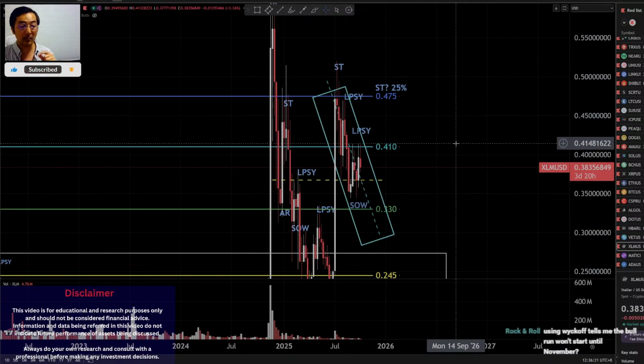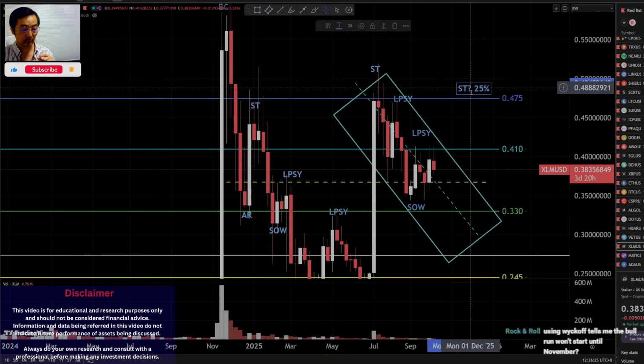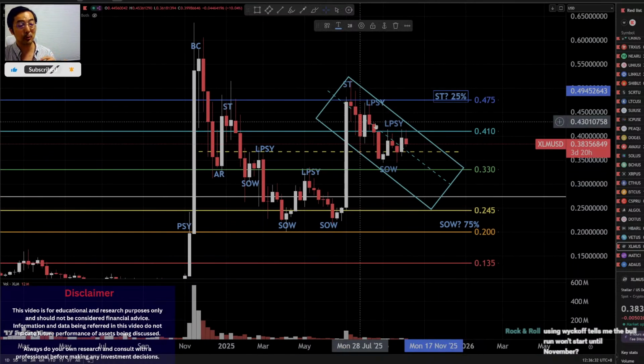But in the weekly time frame, if it comes up to show us a second test, which we expect there's still a chance of, it's still within the same distribution cycle.